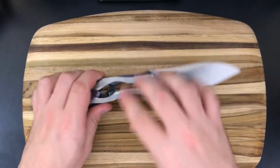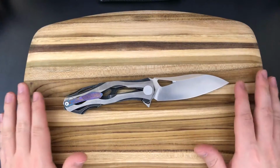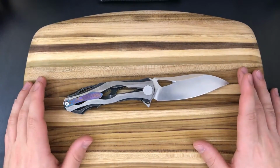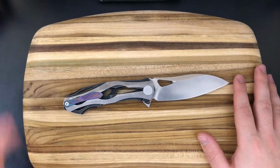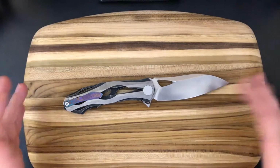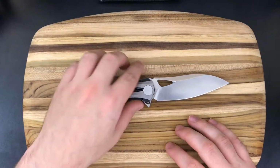I knew that the Decepticon was not a knife that I would purchase for myself. It just doesn't quite have the design aesthetics that I look for in my collection. So when he offered to send me his, I was super delighted because it's definitely something I've wanted to try out. I really like Custom Knife Factory products.